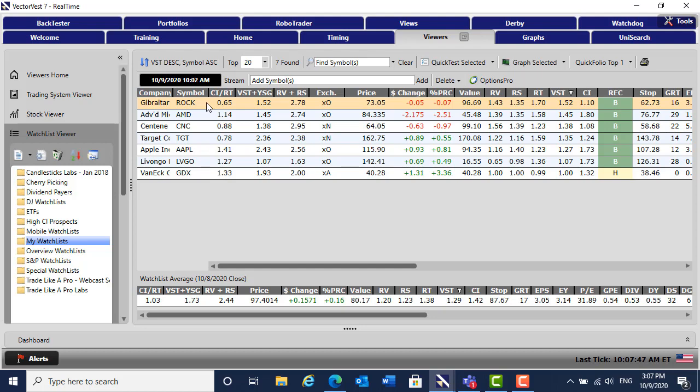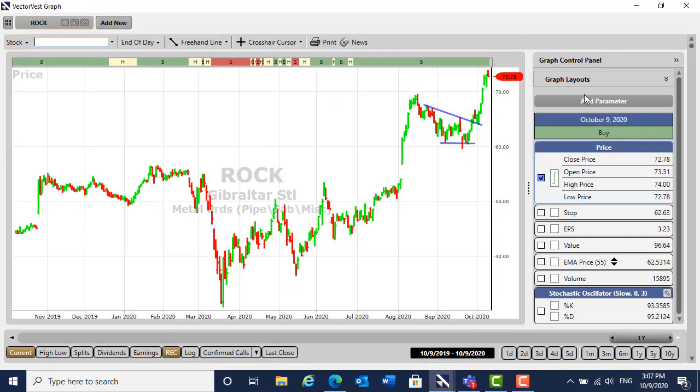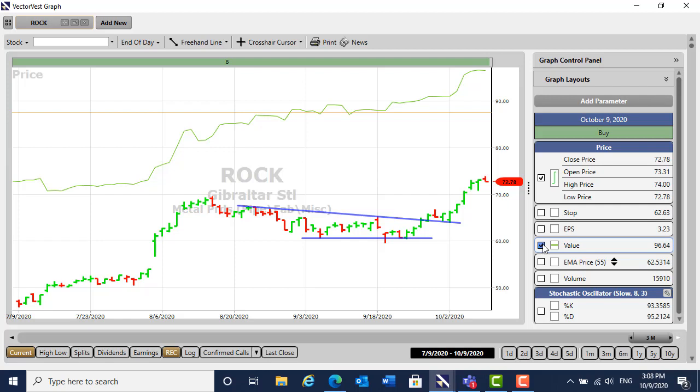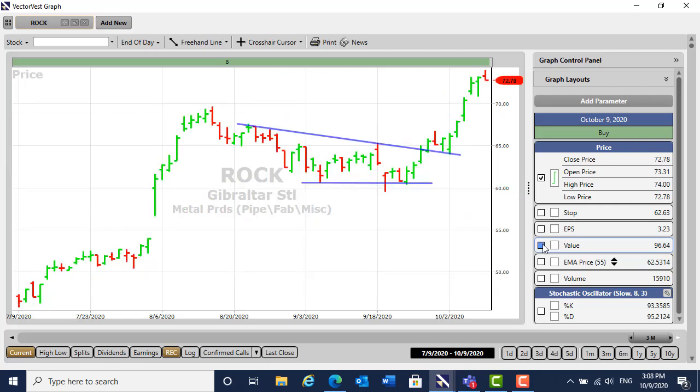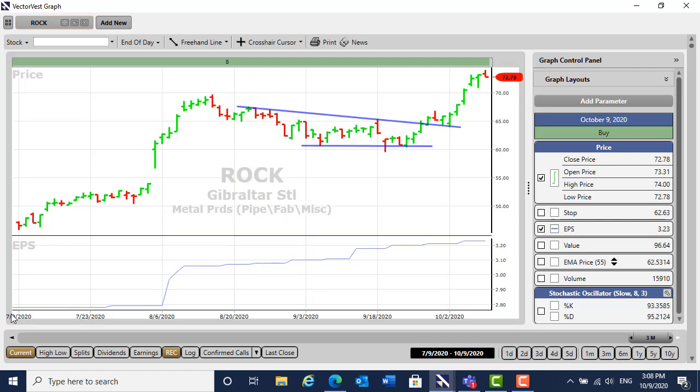I'm very pleased with this little share called Rock. Let's just have a quick look at these, and if I chart them, that's Rock, and it's a classic VectorVest share, folks. It's just a bit of a no-brainer, in fact, when I saw it. That's the VectorVest valuation, so it's significantly undervalued, and that's earnings per share growing strongly from the bottom left to the top right, even over the last 3 months odd.